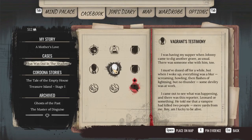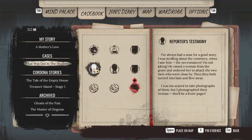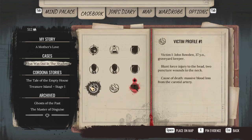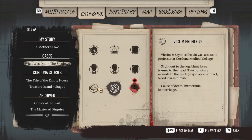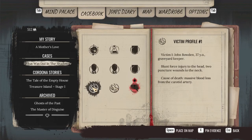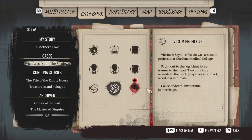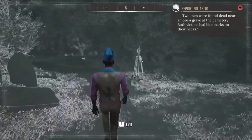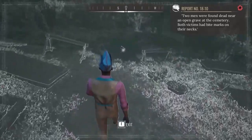Vagrant's testimony. I want to know how we identify each graveyard keeper. Okay. Two puncture wounds to the neck, so this guy should probably be... I imagine is over here? Since this is where the rock was.